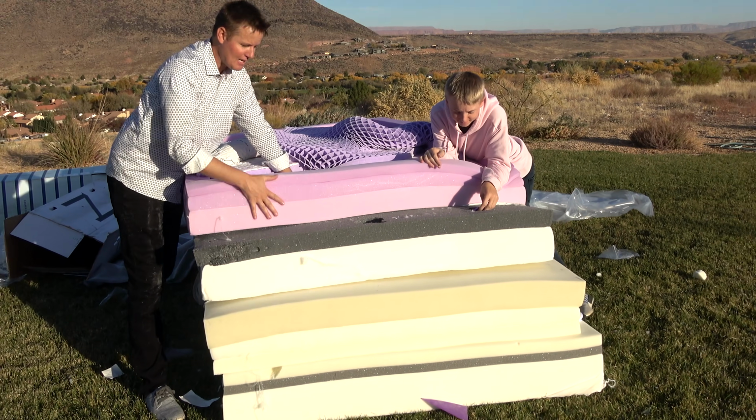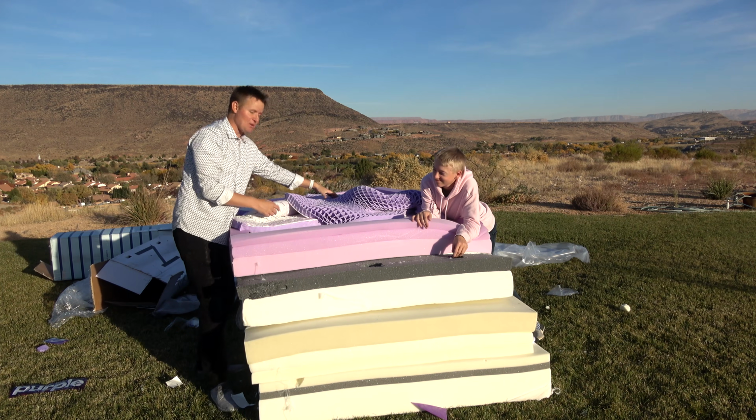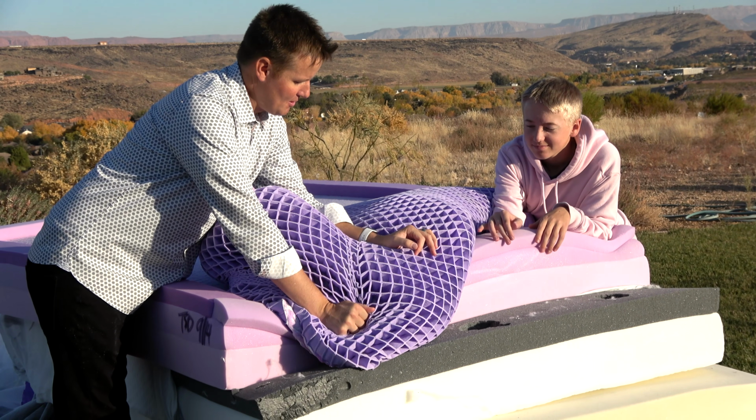So here are a lot of the online beds that you can have shipped to your house. I'm not going to knock on any of these mattresses. I'm just going to show you what the difference is. I never thought that taking apart a mattress would be so interesting, but then Purple came out with this.